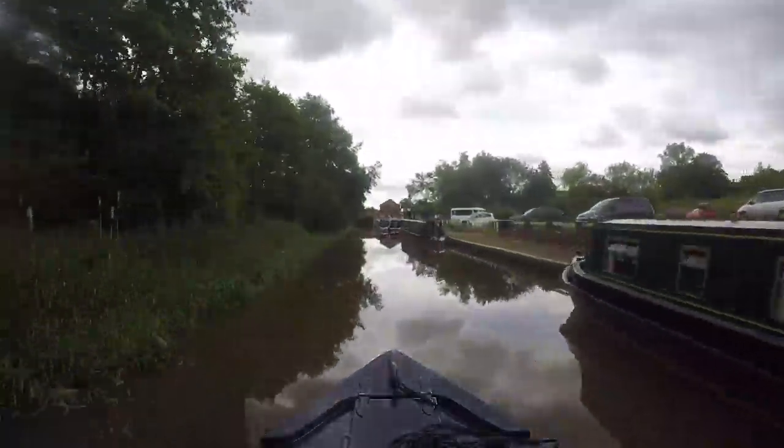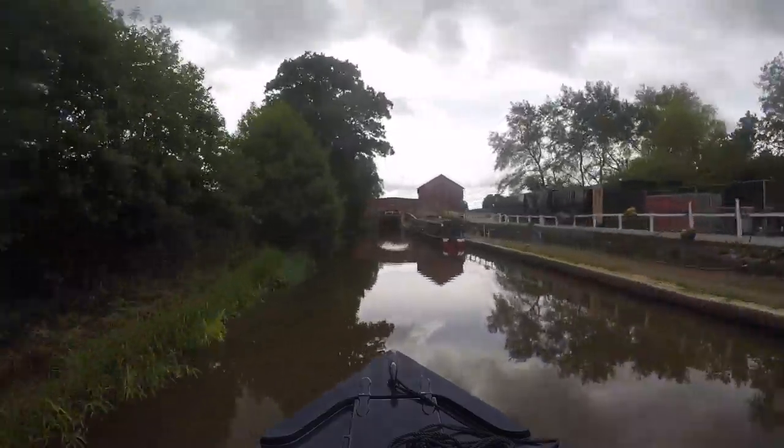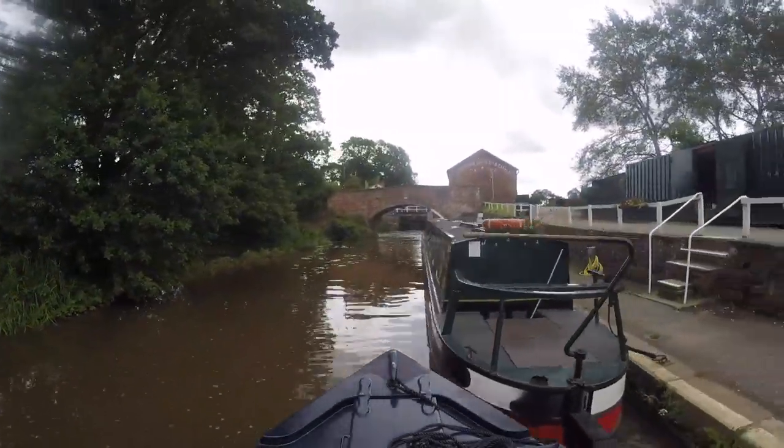Just below Bunbury Staircase Lock is an Anglo-Welsh hire base. There's a boat coming down the locks and we can't see a space on the lock landing, so Michael tucks the boat into a gap between two of the hire boats to wait our turn while I walk ahead and help out on the lock.